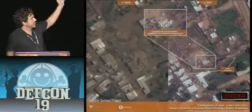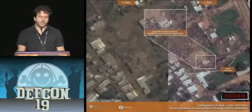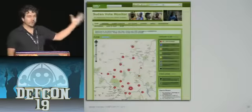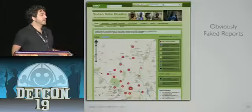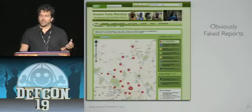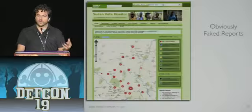This is an image of what is believed to be a mass grave in the South Kordofan region that was picked up by a group called Satellite Sentinel. Again, we were working with a local NGO on the ground in Sudan and had to deal with a number of issues. We received obviously faked reports, things like, everything is fine at this polling location and everyone is voting for the ruling party. Stuff that we knew we couldn't trust.